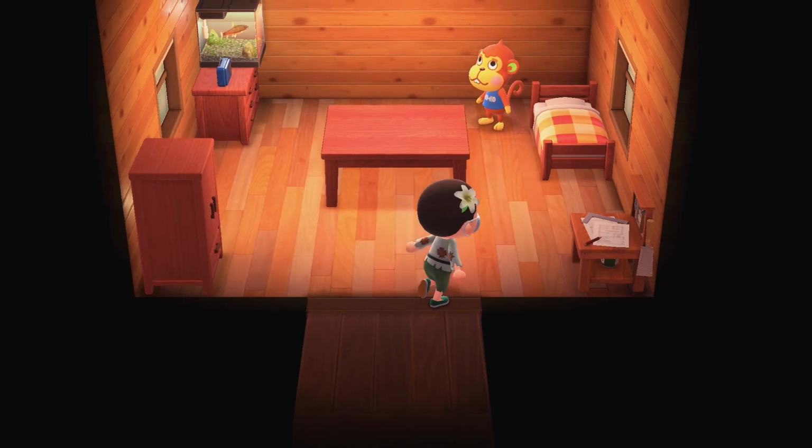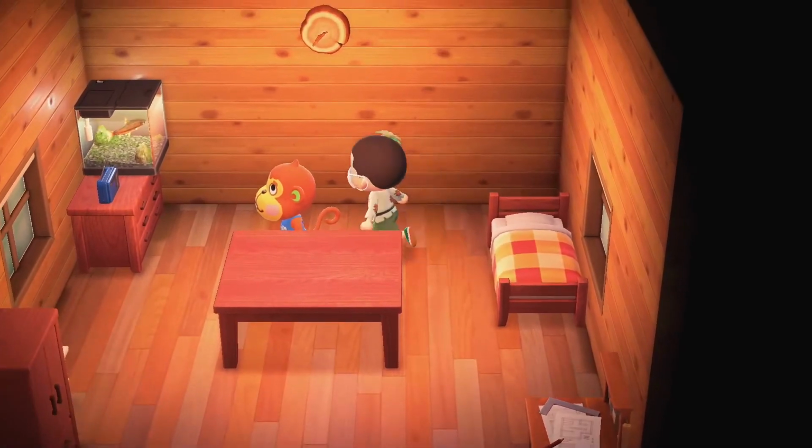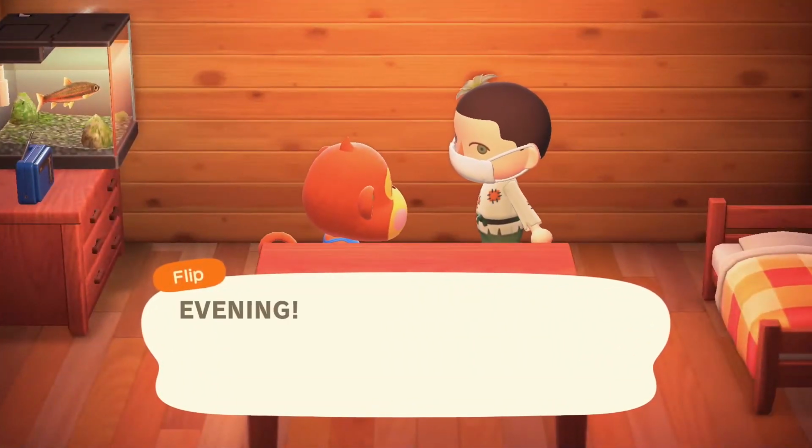Sable was the only way in New Leaf to do QR codes. And you had to talk to her like every day because she's very shy. And then she got to know you and be friends with you.